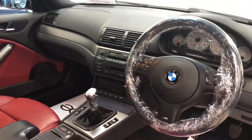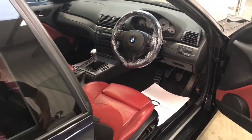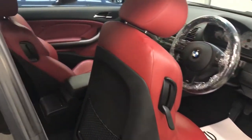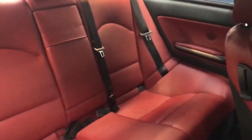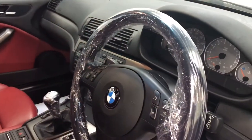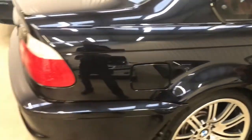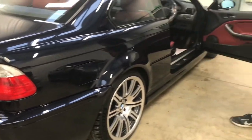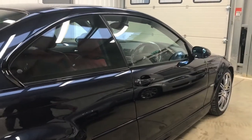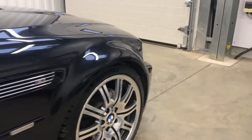And again, with a manual, proper driver's car, with a proper driver's gearbox, manual is definitely the way to go. The rear seats are completely unworn. Yeah, amazing. It is immaculate in here, guys. If you like the look of any of these cars and you're interested, get on the website and come and have a visit, because these cars are absolutely awesome. We just need to give the seats a leather clean and treatment and a couple of other bits, and it's ready to go on the website. Lovely.